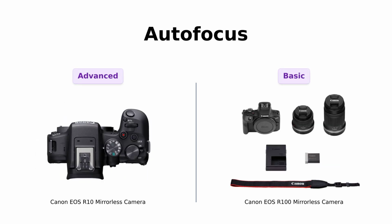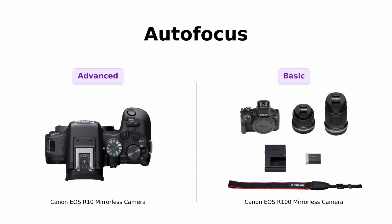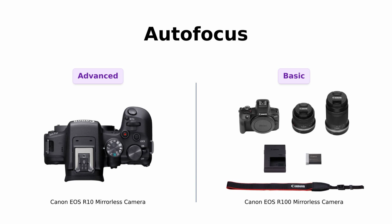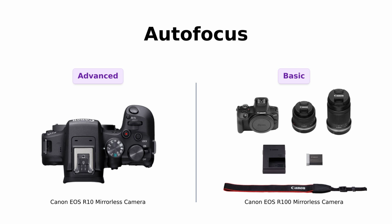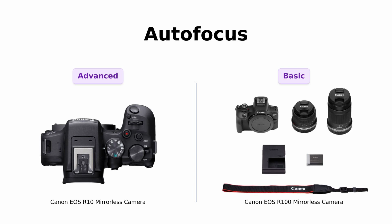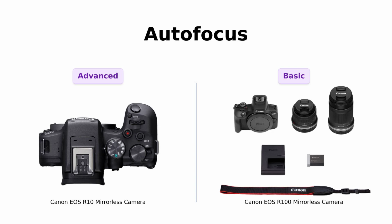Next up is autofocus. Reviewers love the R10 for its advanced subject detection technology, which makes capturing fast-moving subjects a breeze. The R100 also has dual-pixel CMOS AF, covering 143 zones, but some users have reported frustrations with its autofocus performance, especially in challenging conditions. However, it is still considered effective for beginners and casual photographers.